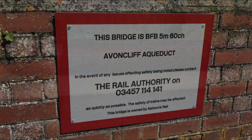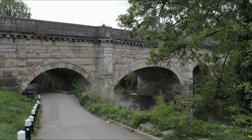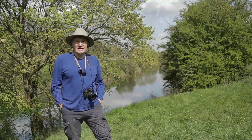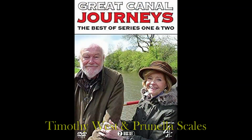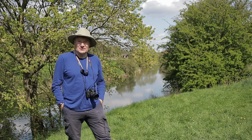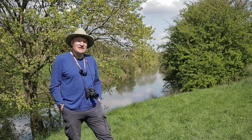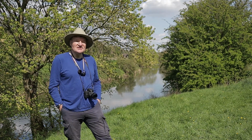In the 1980s, Timothy West and his wife Prunella Scales, also two famous celebrity actors, of course, and you probably know them for their adventures on their Channel 4 series, started to have a keen interest in this canal. With them, and obviously hundreds, if not thousands, of volunteers, this canal was thankfully completely restored and reopened in 1990.